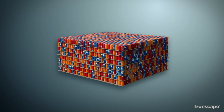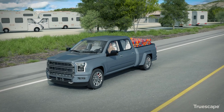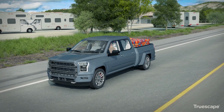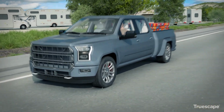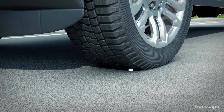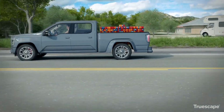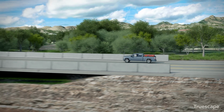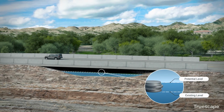This would be similar to filling the bed of a pickup truck with 6,032 soda cans and adding an additional 24 cans. The results also identified that the water level would rise across all scenarios by only a fraction of an inch, which at the most is the same height as 5 nickels being stacked on top of each other. This means that there would be no further increase in the inundation areas that would happen under these natural events.